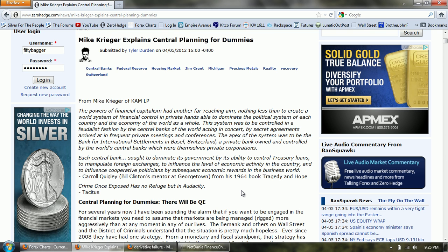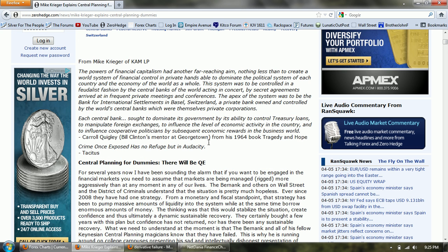Each central bank sought to dominate its government by its ability to control treasury loans, to manipulate foreign exchange, to influence the level of economic activity in the country, and to influence cooperative politicians by subsequent economic rewards in the business world. Carroll Quigley, Bill Clinton's mentor at Georgetown, from his 1964 book, Tragedy and Hope. And then we have a quote from Tacitus: "Crime once exposed has no refuge but audacity."